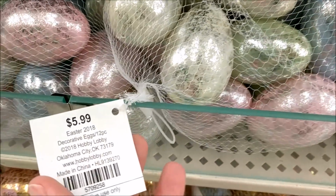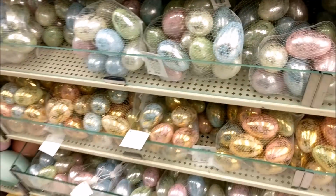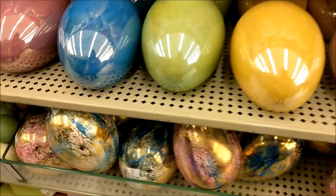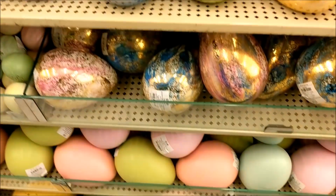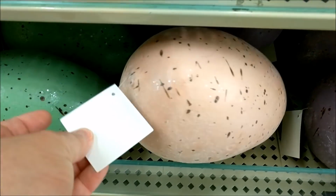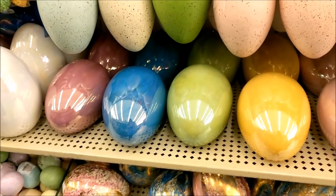I really am not a total fan of the whole gold thing, but these, I have to admit, are really pretty eggs. And then they did more substantial ones. And these were truly beautiful. $3.99, very large. As you can see, a different marbled color on each one of them. Then some more matte finish, and these massive speckled eggs. I have big man hands, and these are huge.